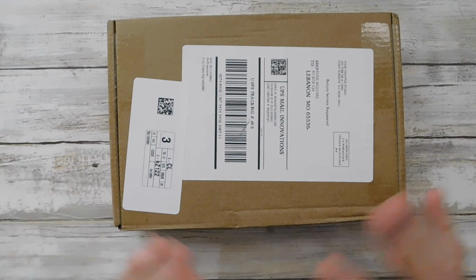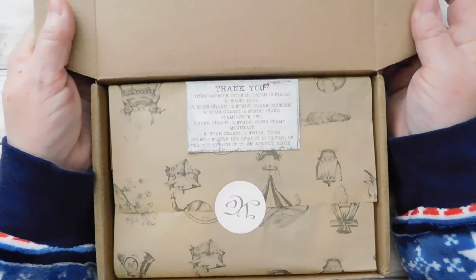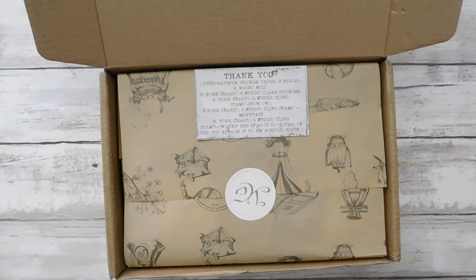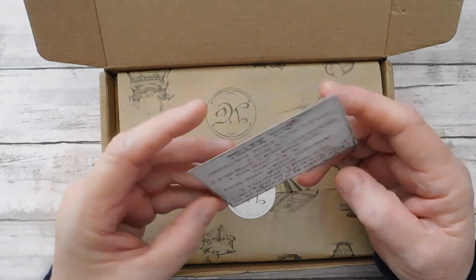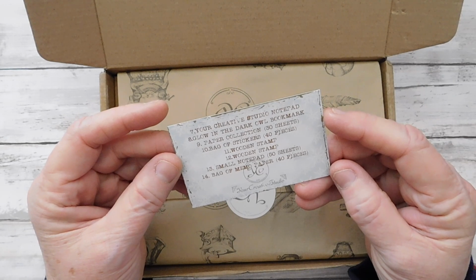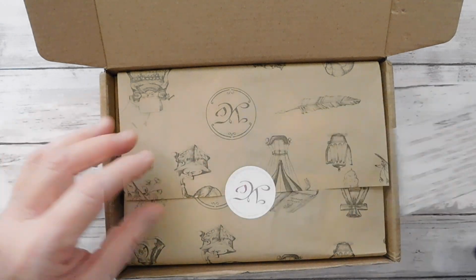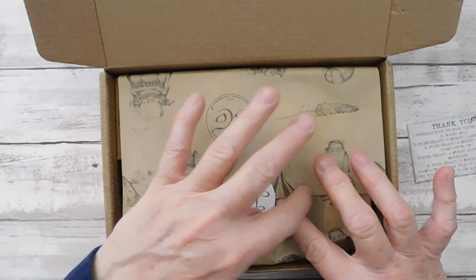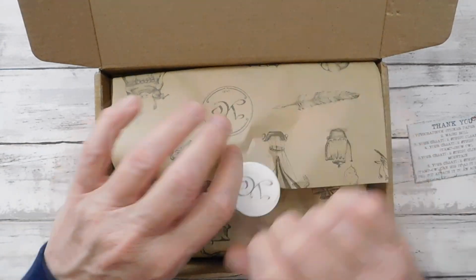So I'm going to go ahead. Now, I have undone it, but I have not opened it up to peek in it yet. So, we're going to see what's in here. Now, Amanda has been listing the things that are in the box on her little card now. This looks like it has 14 items. And so, I always love her cards. They're so cute. And I always love her packaging. So, let's open it up and see what's in here.